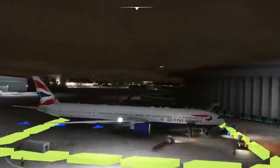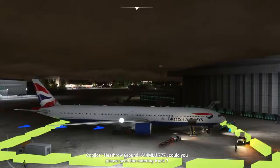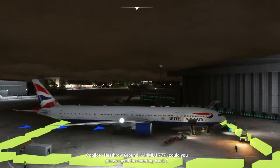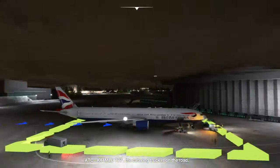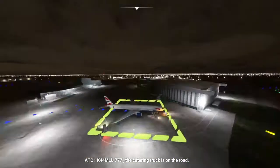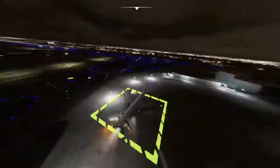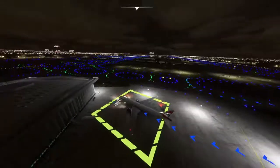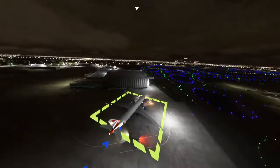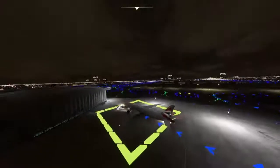Let's get the catering truck going as well. Heathrow ground, K44 MLU 777, could you please send the catering truck? K44 MLU 777, the catering truck is on the road. So yeah, here's Heathrow at night. It gets a bit quiet now, so not many aircraft are landing. So yeah, there we have it.